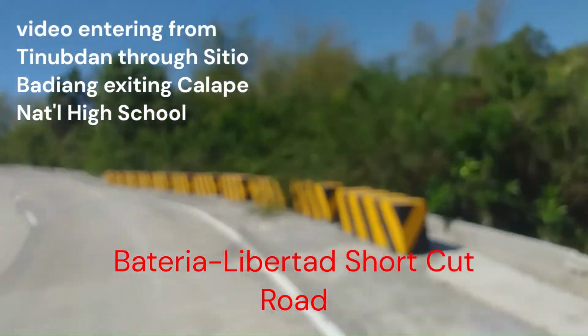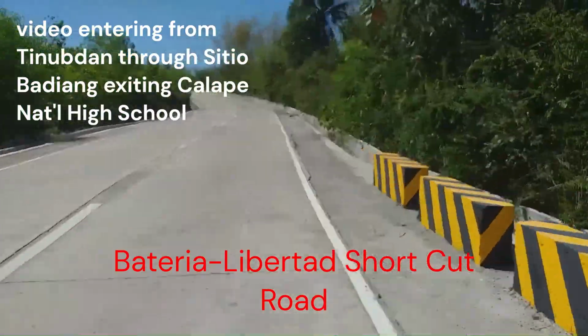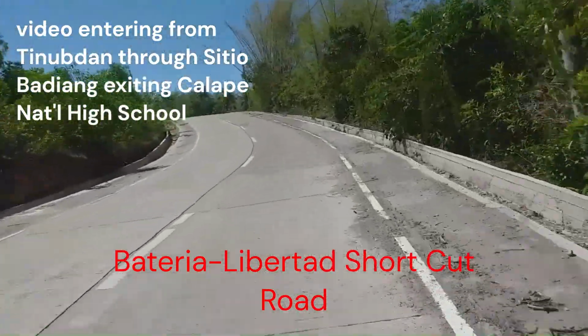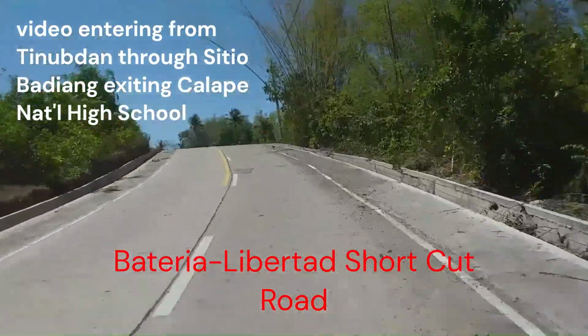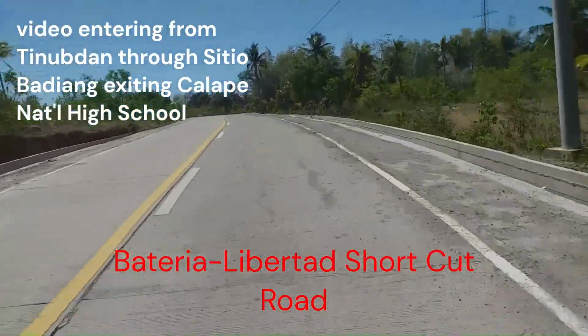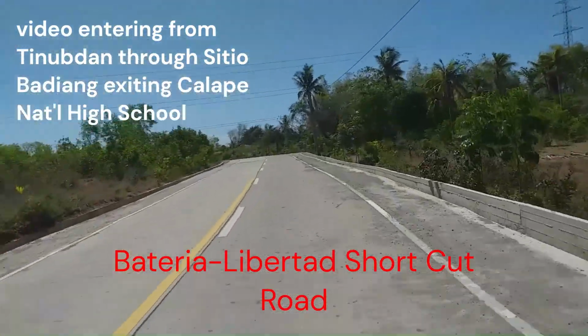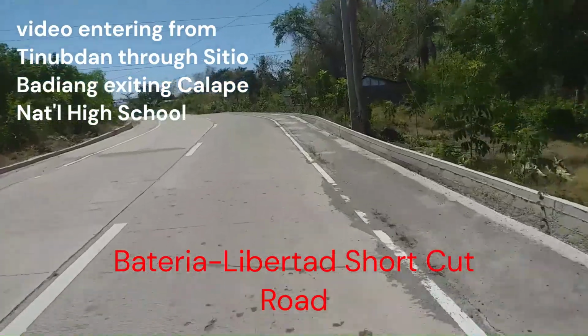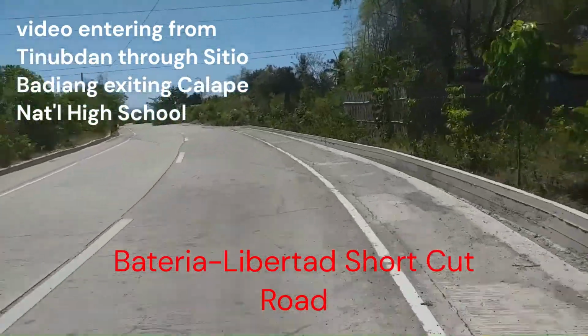The second shortcut road is the Bateria Libertad Road. In the video, we entered the road beside Tinubdan Elementary School, then through Sitio Badyang, and exited on the Calapi Road near the Calapi National High School.